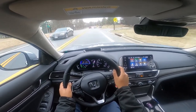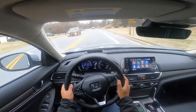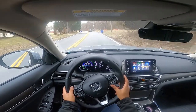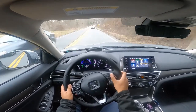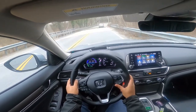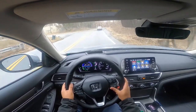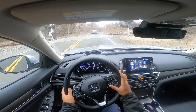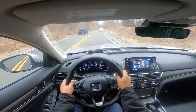This one does have the latest suite of Honda technologies from Adaptive Cruise, which we can try out right here. You just set that. So set at 37, and you have 4 car distances. So as you see right here, we're following this Toyota Camry in front of us. It honestly works pretty well.